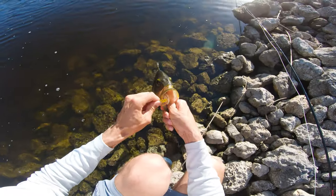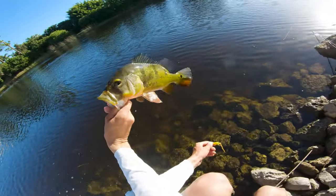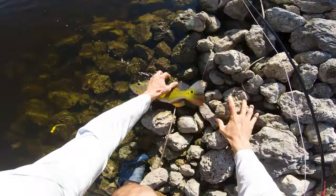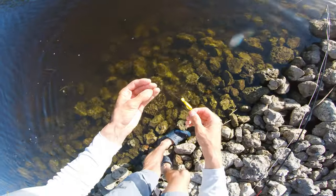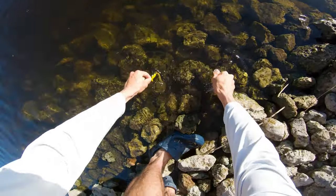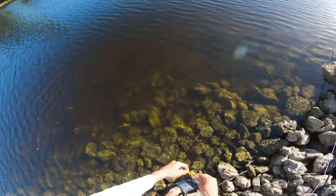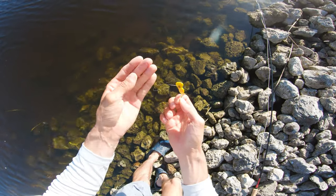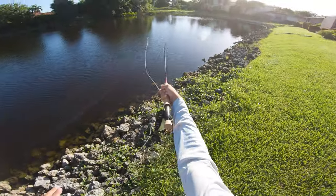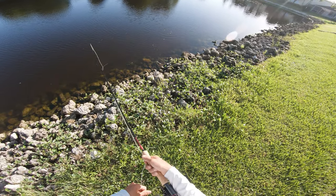Yeah, dude, first peacock bass in Florida. Last time I was catching these guys was when I was in Guyana. Look at that. Isn't that something super cool? Oh, got me. Dude, that's epic. I knew they were in here, something different. Way they're blowing up. Just fishing an old classic gurgler, yellow, big wide gap hook. Man. There's a peacock following it right now.